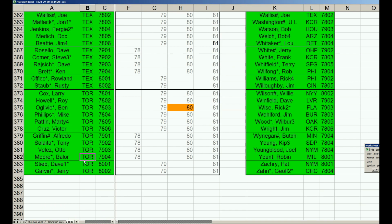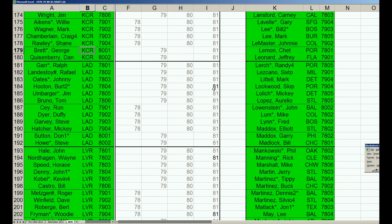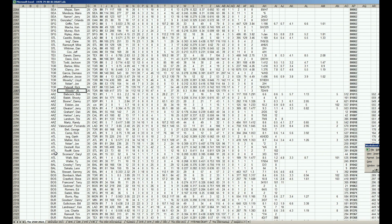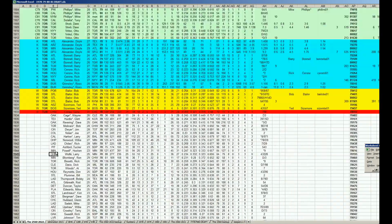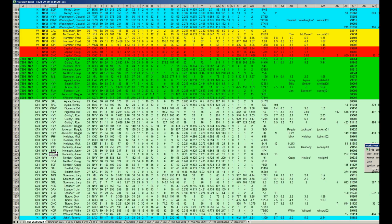Improving the current Dodgers. Let's see what we can do with them. Only Burt Hooton's really good '81 would be an improvement, but otherwise, that's a good Dodger team. The '12 Dodgers are pretty good. And they have a nice long list of keepers that should keep them busy analyzing who to go for.